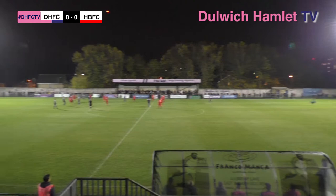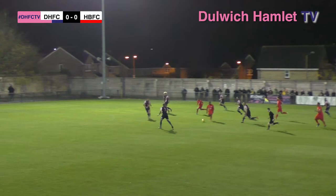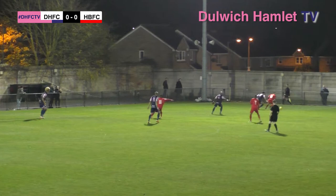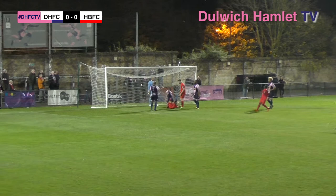Minter sends that long. Moss flicks it on, that's what he's good at. Turn from Kabba, he can play it wide. Brian. Tricky, Green will have to be on his toes here. Holds his run, plays it to Curtis Cumberbatch, back in the side tonight. Decent ball in as well. It's a goal kick in the end. Flying in there was Sean Preddy.